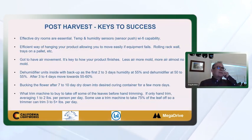Post-harvest keys to success. Effective dry rooms are essential. Temp and humidity sensors. Sensor Push is a good way to go with Wi-Fi capability.